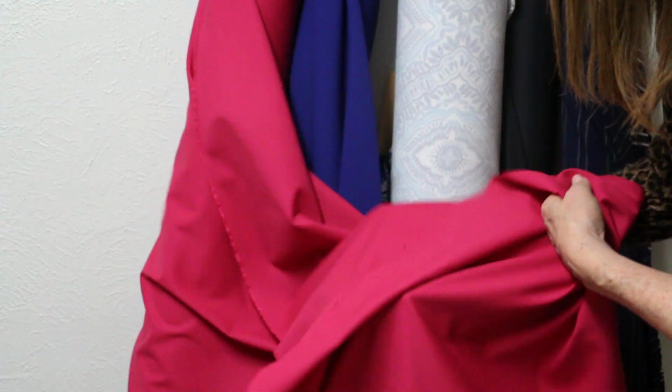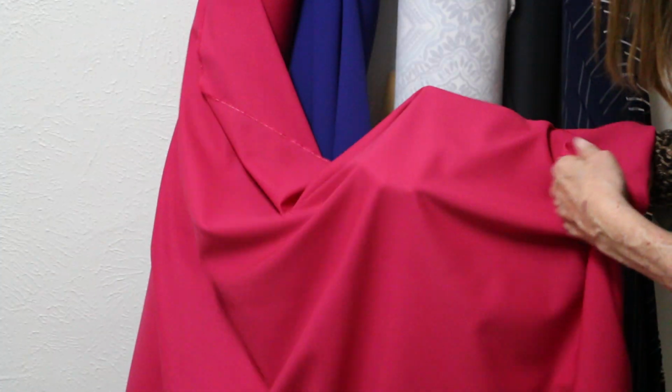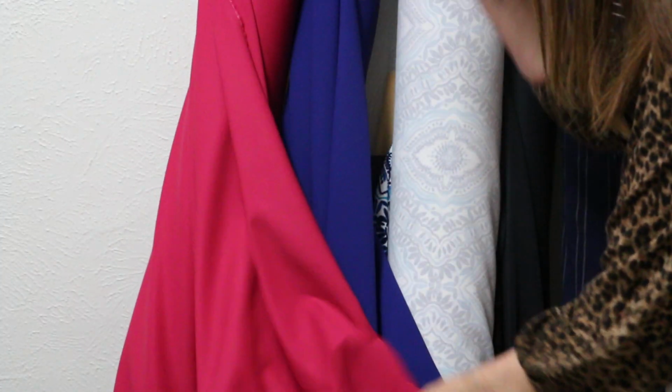They're just gorgeous fabrics. I mean, they are just gorgeous. They're not a 4 though. They're just too light to be a 4. They're a 3. But they're just very, very affordable.